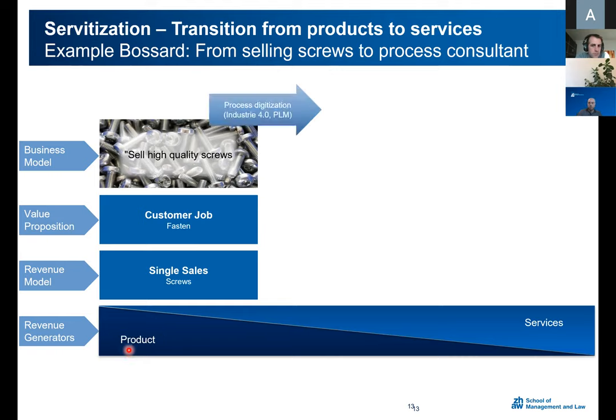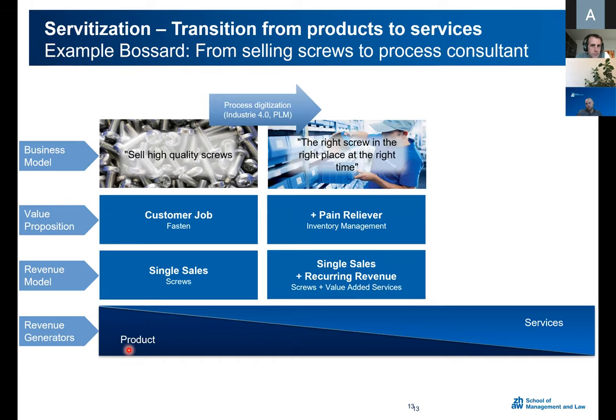But then what they did with the digitization is that they put small scales underneath the boxes where the screws were in the inventory. So they could enhance it and say, okay, we deliver the right screw in the right place at the right time. So they added to their value proposition some pain reliever, which is the inventory management of screws, because this is usually not a core competency for many customers. So they had now single sales, but also some recurring revenue, because they introduced these value-adding services.